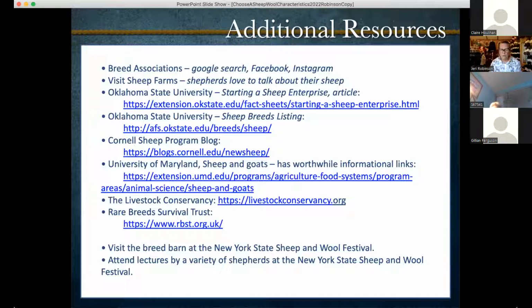And then the University of Maryland sheep and goat page has worthwhile informational links, and they cover things like FAMACHA, which is a way to assess the health of your animal.